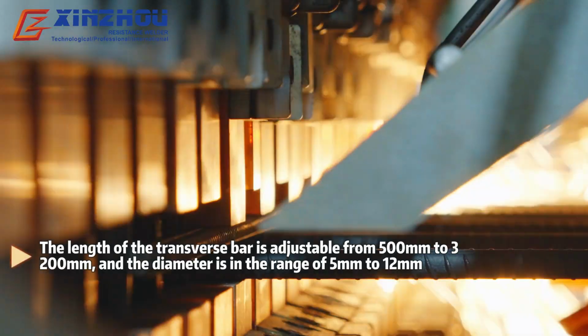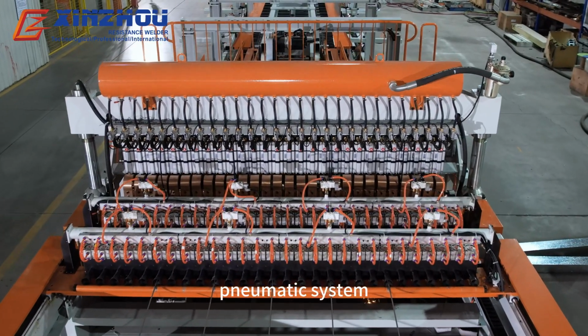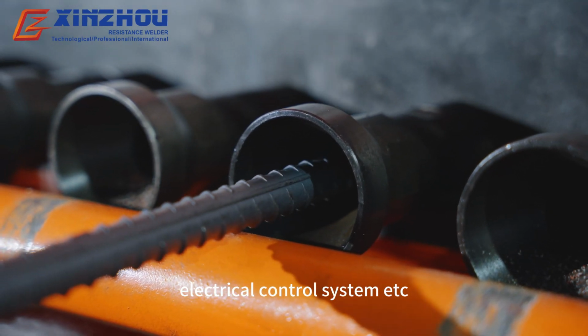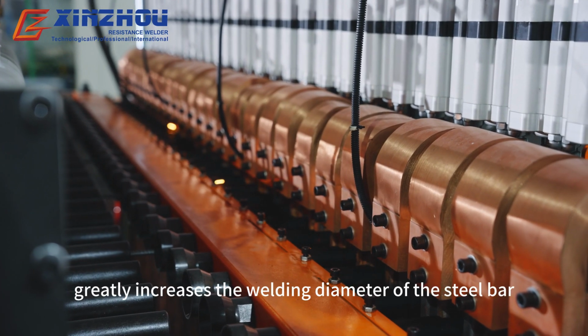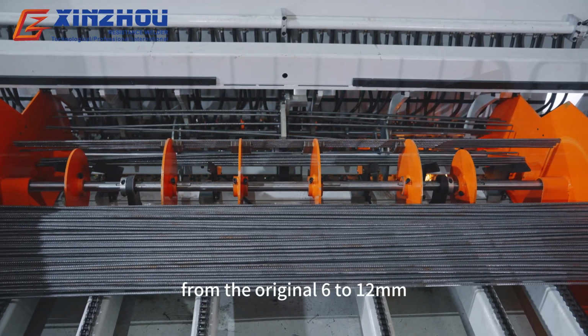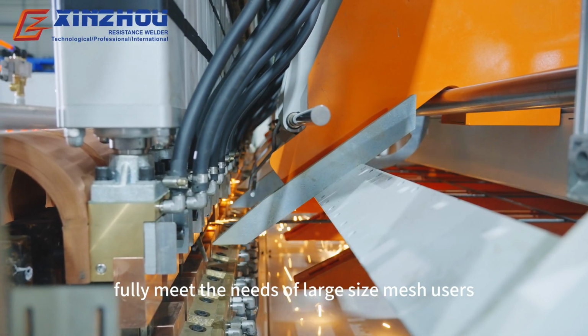stacking part, cooling system, pneumatic system, electrical control system, etc. This model greatly increases the welding diameter of the steel bar, from the original 6 to 12 mm upgrade to 6 to 16 mm, fully meet the needs of large-size mesh users.